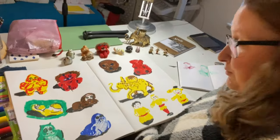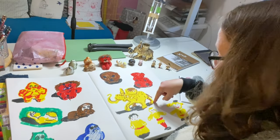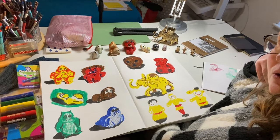On this page, I am so pleased with this elephant. I'm so chuffed with that guy. And this lion as well. All of them are pretty cute, pretty cool. And they all served a purpose to loosen me up and practice new materials, and just unlock a little bit of fun in your brain. But genuinely, I'm really happy with that elephant. Let me show you.